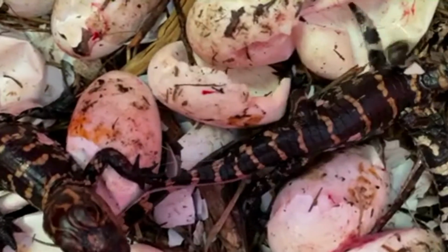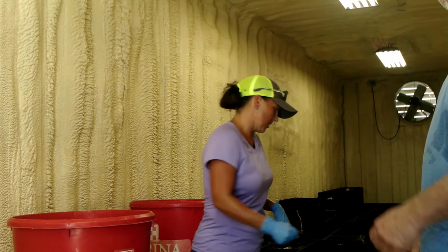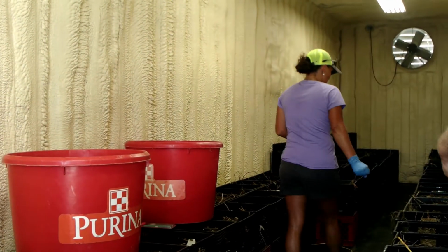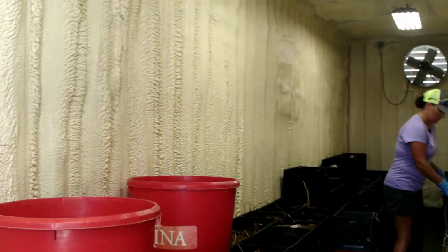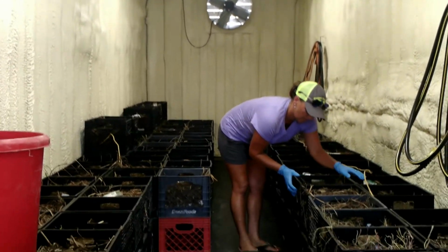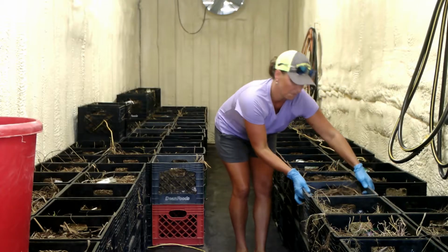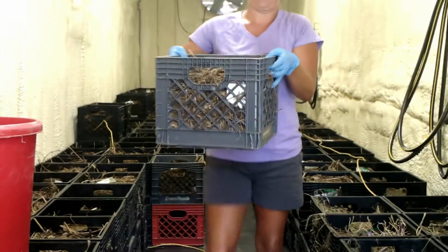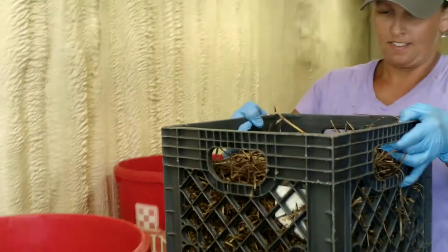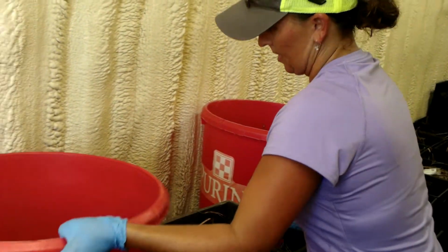Brooke, show them how you tell when they're hatching. Okay, so each morning when we get here, we kind of shake the baskets and see which one is barking. We know that the babies are getting close to hatching, and we shake them and we have to listen. So this one's barking. So these guys are ready to come out today.